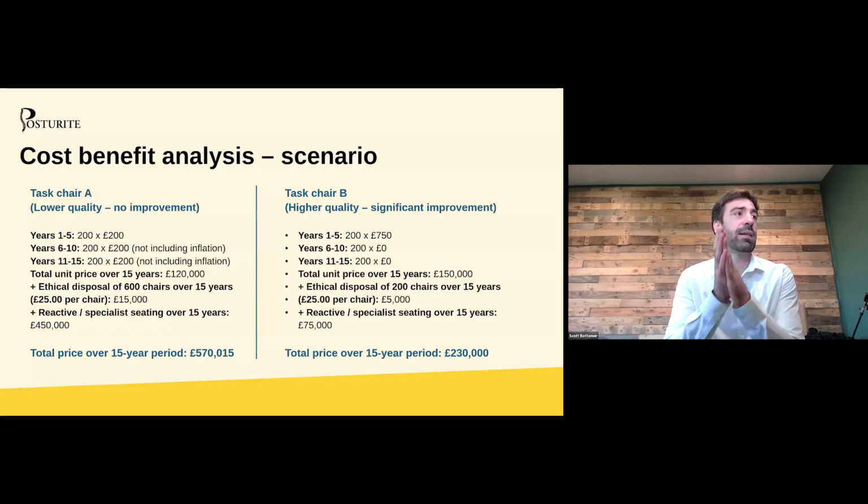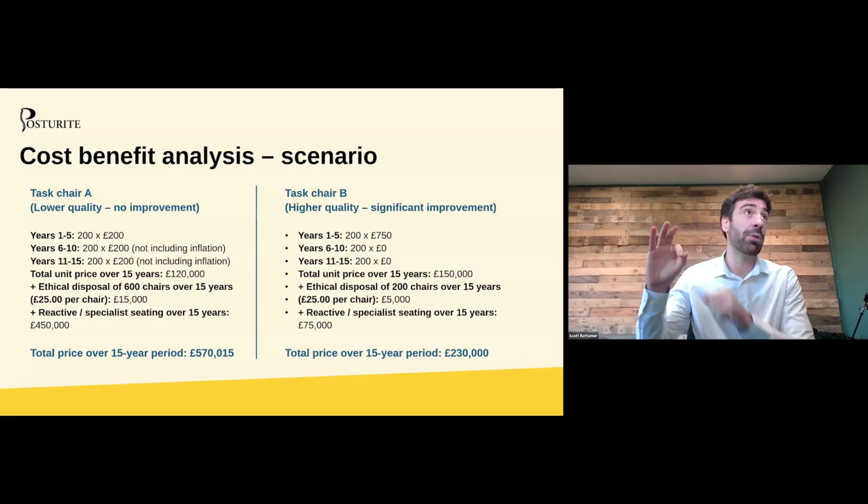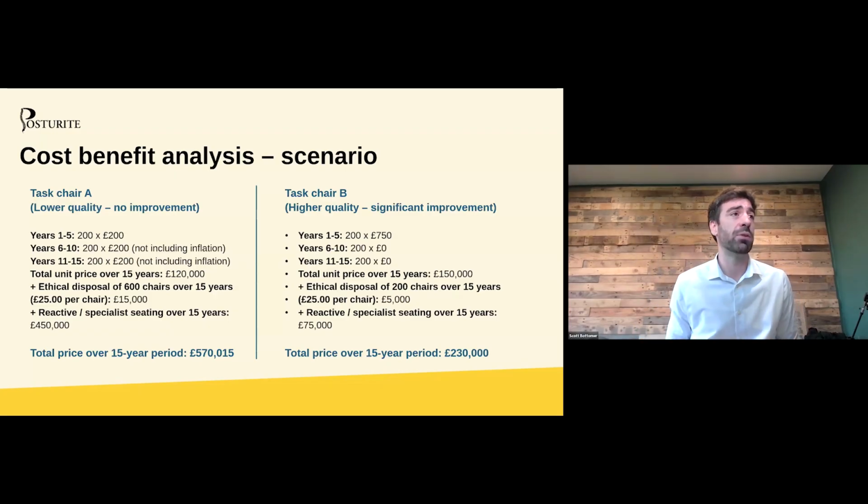Where the real impact is, is on reactive seating. You'll remember from the previous slide that we're spending about 30,000 a year on reactive seating for the quality that we're currently at. So with no improvement, we could expect that to stay the same, if not slightly increase with inflation. But let's say it stays the same, then 30,000 over a 15-year period is £450,000. Let's put my math to the test here. Whereas if we improve the standard of chairs, we're expecting that cost to come down significantly.